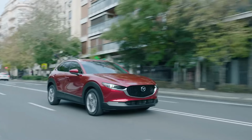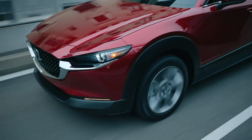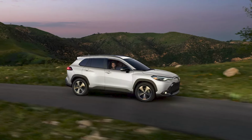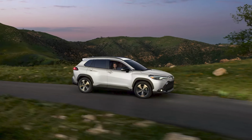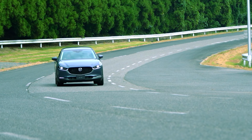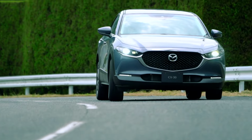Multiple owners have expressed frustration with this limitation, with some specifically mentioning a desire for a larger fuel tank to achieve a more reasonable 400-mile driving range. Comparisons with competitors highlight this weakness. The Toyota Corolla Cross Hybrid achieves up to 42 miles per gallon combined, significantly outperforming the CX-30. Even the non-hybrid Hyundai Kona delivers better efficiency at 32 miles per gallon combined. This efficiency gap translates to hundreds of dollars in additional fuel costs every year, making the CX-30 less economical to operate than many of its rivals.